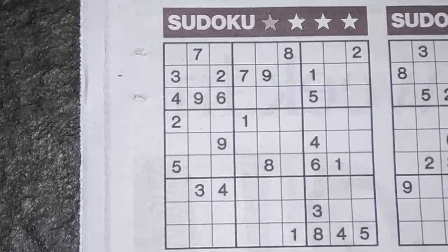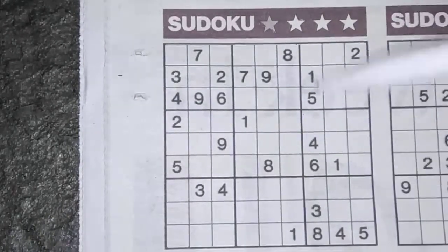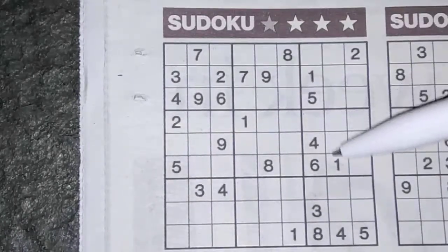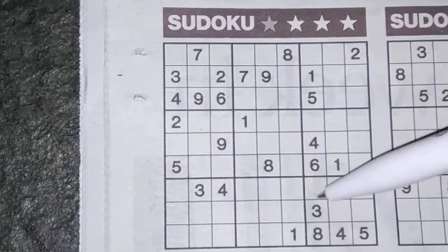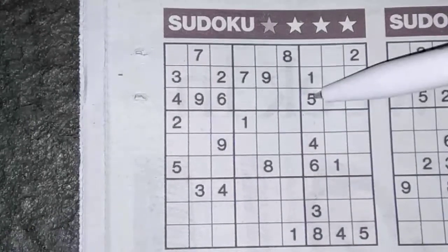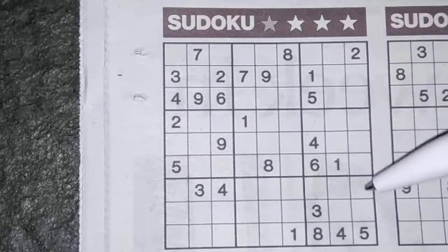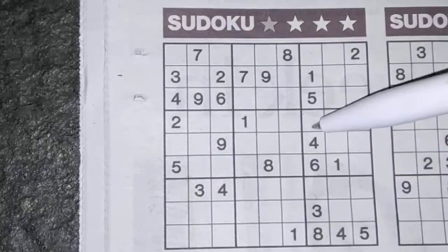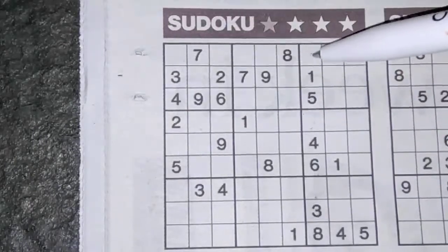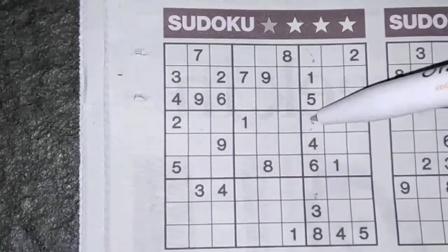So let's get started. Alright, I see here a column with 3 missing numbers. What numbers are they? The missing numbers are the 2, the 7, and the 9. 2, 7, and 9 in this column. And I see here a 2 and a 7. So no 2 and 7 in this box. That means the 2 and the 7 go in those two boxes.